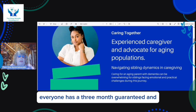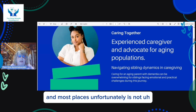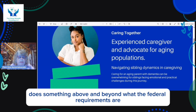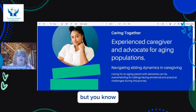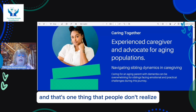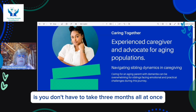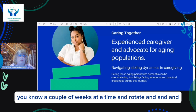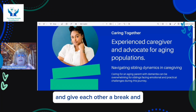Everyone has 3 months guaranteed, and in most places, unfortunately, it is not paid leave unless you're with a company that does something above and beyond the federal requirements. But you can alternate your leaves. That's one thing people don't realize: you don't have to take 3 months all at once. You can break it up into a couple of weeks at a time, and rotate and give each other a break.